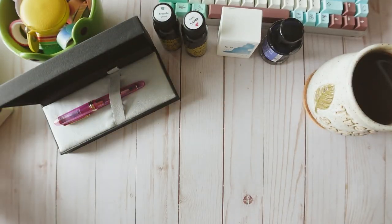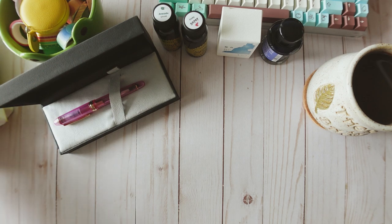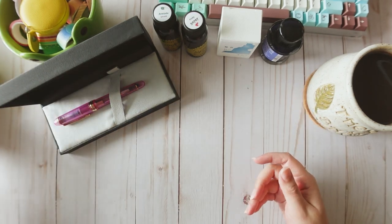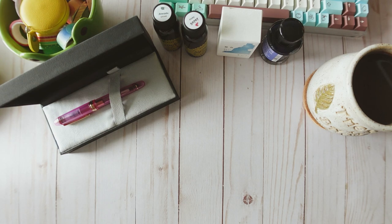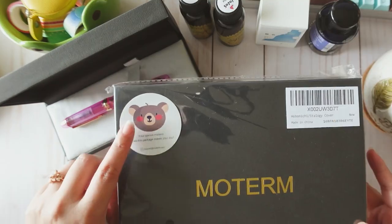And then also because I feel like I just need a notebook cover for everything, I have a lot of A5 size and a lot of A6 size notebook covers, but I have zero B6 size covers to accommodate this new writing journal that I am using now. So I bought something that I have been wanting to buy for a while, but I just never really had a reason to buy it. And that is a Moterm cover. First off, cute bear sticker.